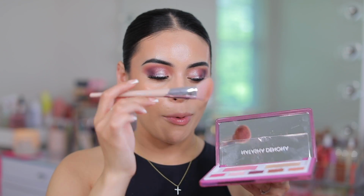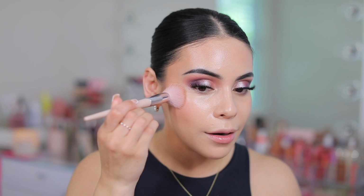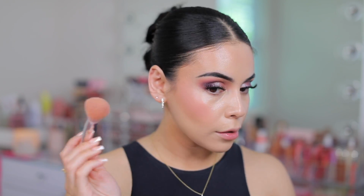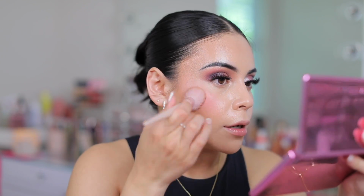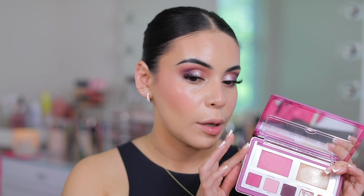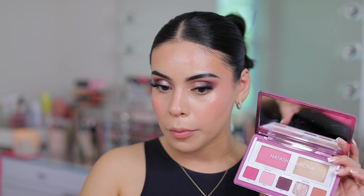For blush, I'm going to go back into the Natasha Denona palette. I'm going to use the Barbie Pink, and I'm going to use the same brush also from Fenty. Also very natural. Thought it was going to be a bit more vibrant. I'm just adding some with my finger and then I'll blend it in with a brush. I thought the blush was going to be more vibrant, but it is still pretty. It gives a nice flush. I love the formula of it.